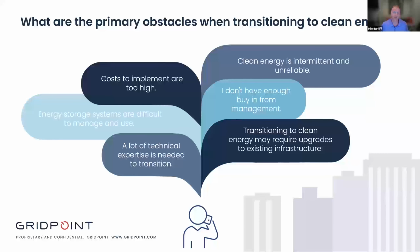Yeah, I mean, most of these are near and dear to my heart because we hear them all the time. And I think that one on the lower left, where you say a lot of technical expertise is needed in this transition, I feel for people that are experiencing that, because there's a lot of jargon in the energy industry. There's a lot of regulatory differences from one place to another, and it just feels a little overwhelming at times.